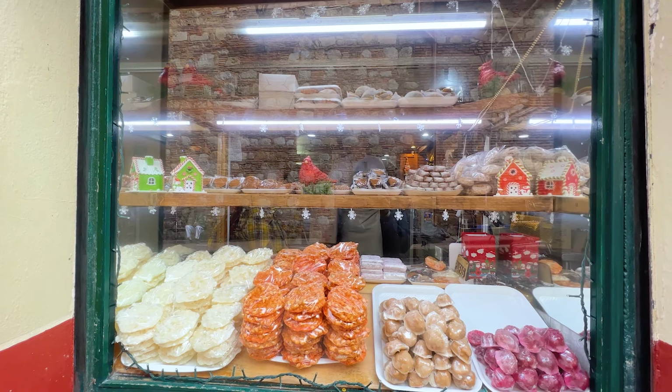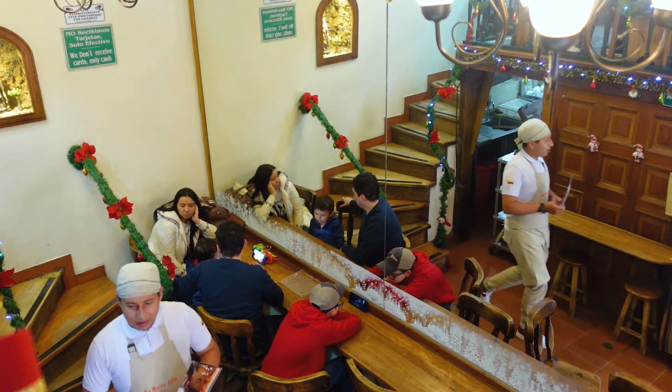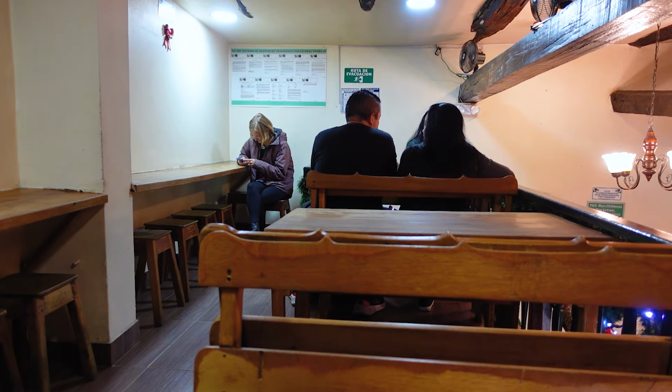There's a huge mirror here to make it look bigger, but basically it's a little bar downstairs, a little service counter, and then up top there's 1, 2, 3 tables, and again another bar with just stools. So there's not a lot of room.